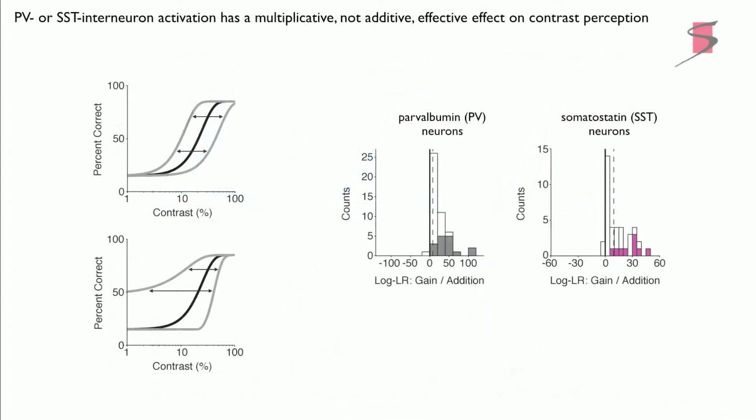In fact, when we test multiplicative models versus additive models, where changing the inhibitory neurons would add or remove a fixed amount of effective contrast, there's a clear win for the gain models. It seems quite clear that what these inhibitory neurons are doing perceptually for the animals is changing the effective gain of the contrast that's being presented to them.